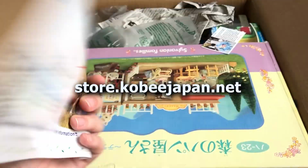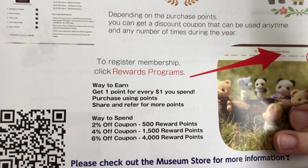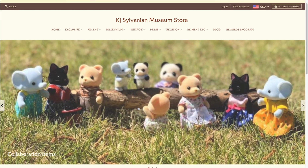And take a look at this. They are starting their own store. This is the site here, and let's take a look real quick. That's funny at the top. It says he's shutting himself in a mountain. Just the way he says it is funny.